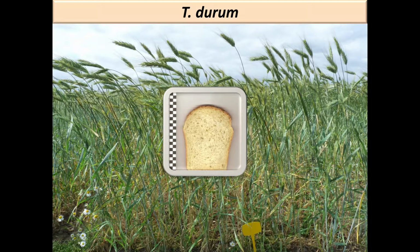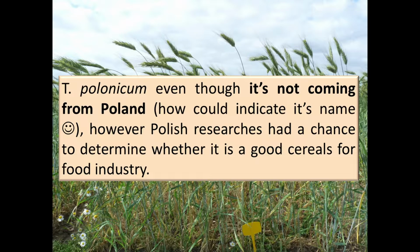Making good bread from Polish wheat, Triticum polonicum, is possible. The bread is not bad and tastes very good. Triticum polonicum, even though it's not coming from Poland, as its name could indicate. However, Polish researchers, now in Bologna, had a chance to determine whether it's a good cereal for the food industry and for eating, for bakery. Thanks very much for your attention and sorry for my language.